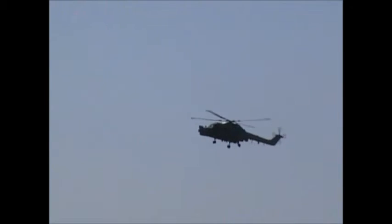The Lynx HMA 8 variant, the Mark 8 upgraded Mark 3s. It really is a very capable helicopter, even though it is going to be replaced in fairly short order. We look forward very much to seeing the Wildcat in display duty in the future. Yes, I think probably we need to get back to the pairs work, to be honest.